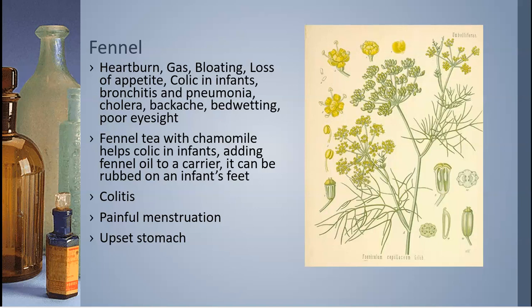And adding fennel oil to a carrier, if the child can't drink it, if he's too fussy to drink anything, you can add lightly, not very strong fennel oil to a carrier, and then rub that on the infant's feet, and the fennel will be absorbed into their skin, and it will give the same effect as if they took it by mouth.